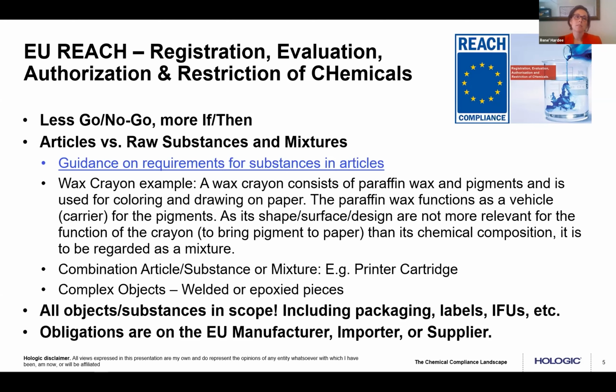But for instance, a wax crayon consists of paraffin wax and pigments and is used for coloring and drawing on paper. The paraffin wax functions as a vehicle or a carrier for the pigments. So therefore, its shape and surface design are not more relevant for the function of the crayon, which is to bring pigment to paper, than its chemical composition. So therefore, it is to be regarded as a mixture, which may seem counterintuitive to what you previously thought.